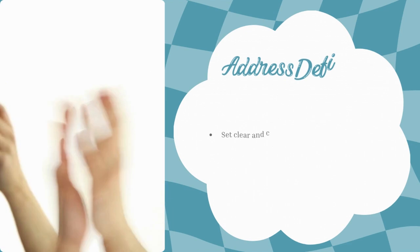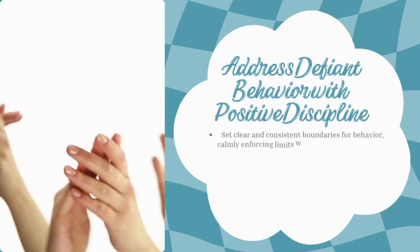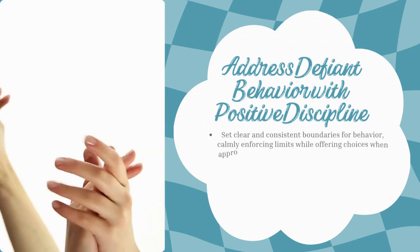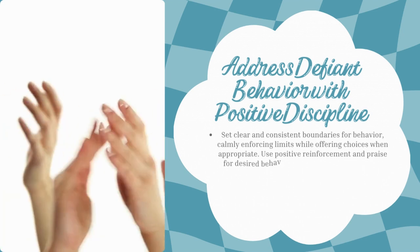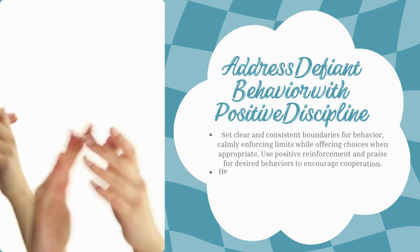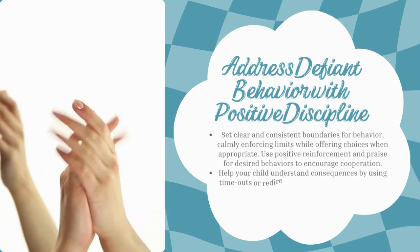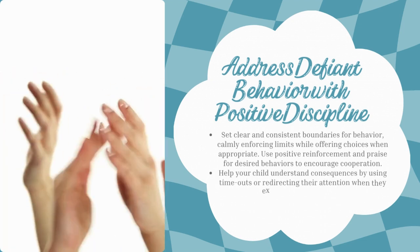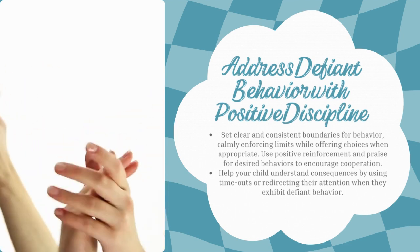Address defiant behavior with positive discipline. Set clear and consistent boundaries for behavior, calmly enforcing limits while offering choices when appropriate. Use positive reinforcement and praise for desired behaviors to encourage cooperation. Help your child understand consequences by using timeouts or redirecting their attention when they exhibit defiant behavior.